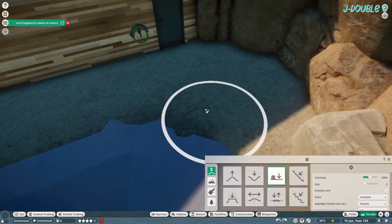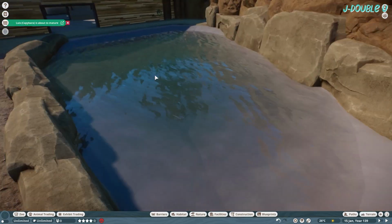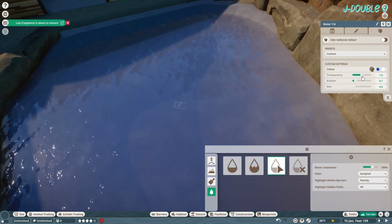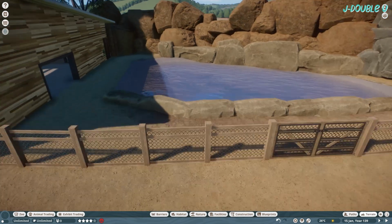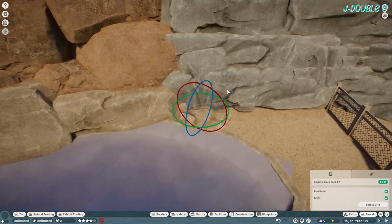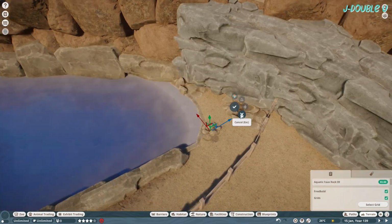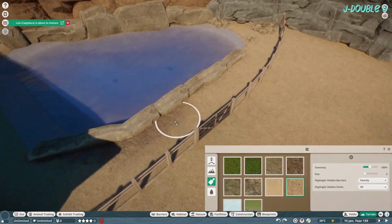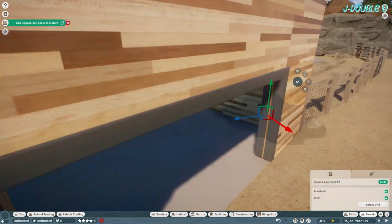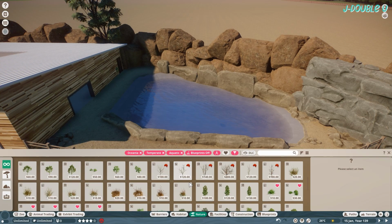I'll probably put a pipe or something in at some point as well, for a little bit of realism, so it looks like there's fresh water being pumped in. I do change the colour of this, I don't like it in the end. And then we just add a few of those pebbly fur rocks, mainly just for texture, to be honest. Just something nicer than a flat sandy plateau.